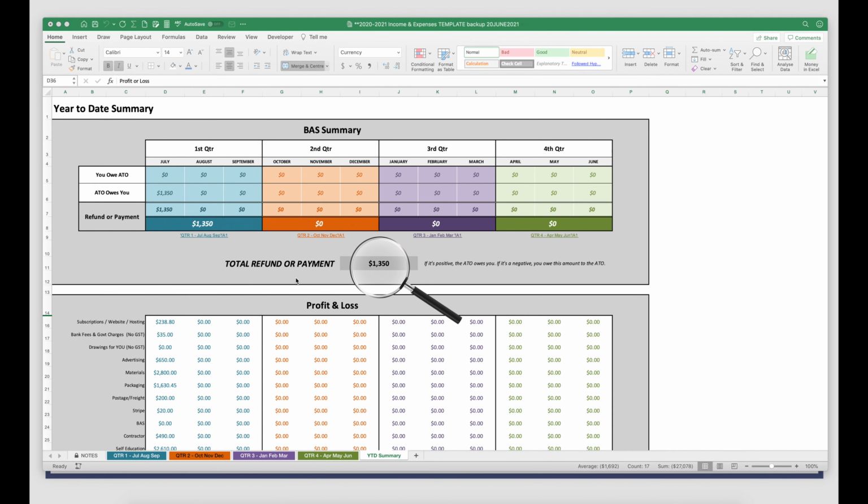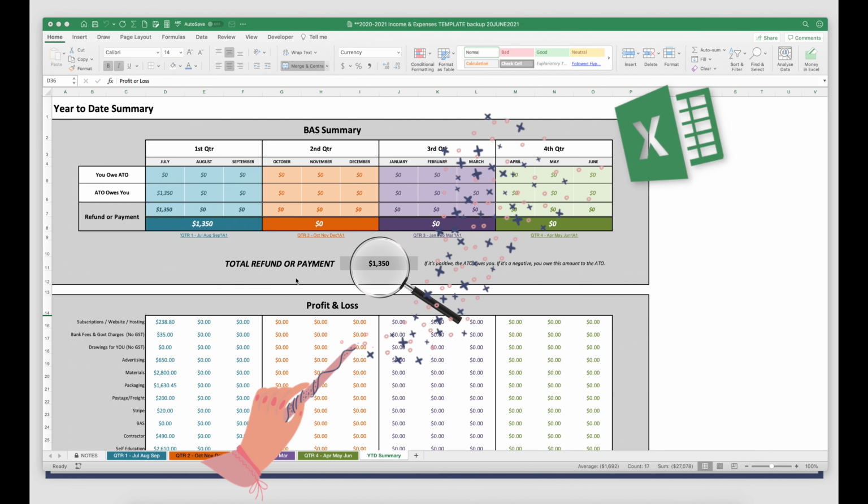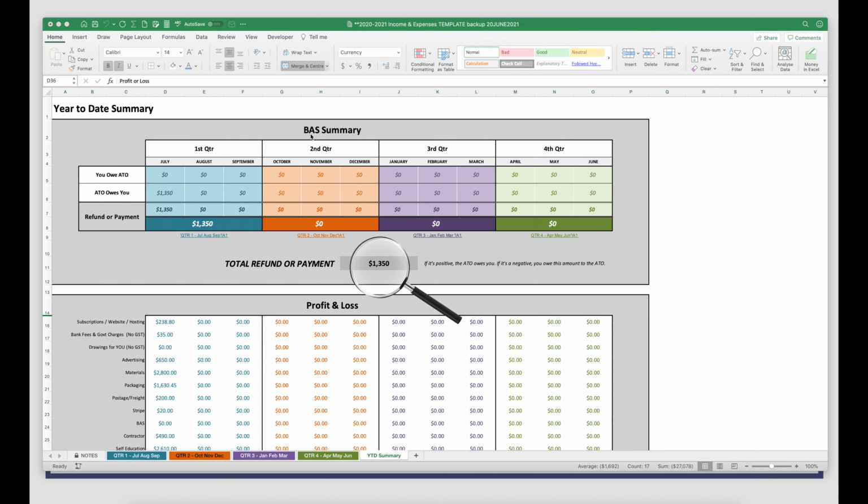When you look at your year-to-date summary, all your glorious numbers are just there, just like magic. Now let's bring your attention to the business activity statement summary. At a glance, you can see your refund or your payment due to the tax office very clearly for each quarter, and then the total refund or payment made by you to the tax office.